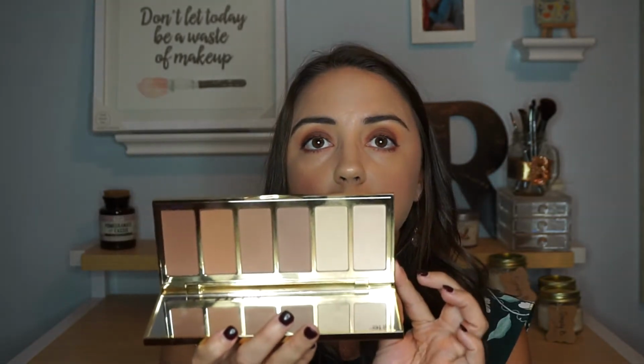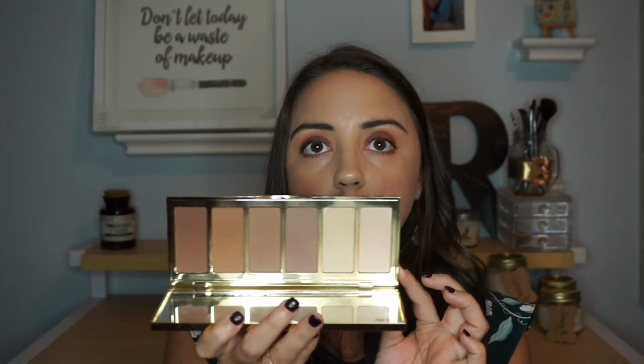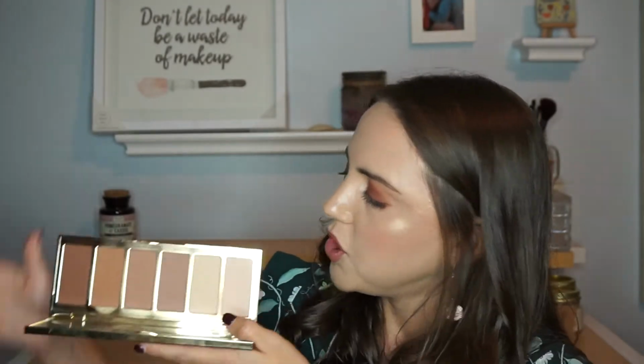All right, in terms of powder, I used and abused this palette, you guys. This is the Tarte Park Avenue contour palette. For 2018 I have pretty much hardly touched my Anastasia contour kit. This has pretty much replaced it. So this is what the palette looks like. I love these two shades right here. I actually tend to mix them up instead of using one over the other. I just love them together.